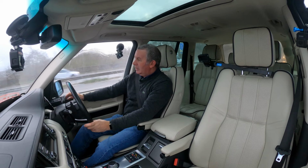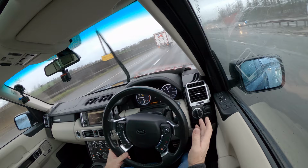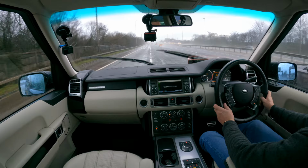Electric windows here, power folding door mirrors, electric door mirrors. It's got a great sound system, it's got a TV. Now, I'm going to have to turn this down, it's horrible outside, and I'm now too warm with the seat.